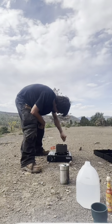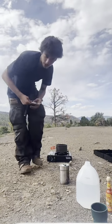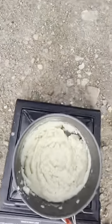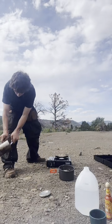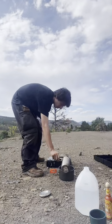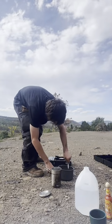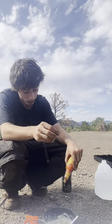Oh, that turned into mashed potatoes in like half of a second. Would you guys believe me if it's already mashed potatoes? I think I want some of that water, actually. Ground beef. Stir. Throw some hot sauce in there.